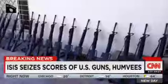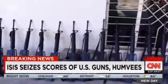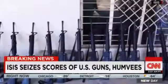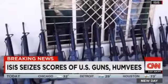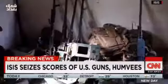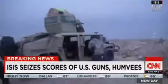Breaking this morning, disturbing new images of ISIS militants getting their hands on scores of American-made guns. The militants attacked an Iraqi military post in Anbar province, and this is new ISIS video you're seeing now showing dozens of guns seized by ISIS. They also made off with American armored vehicles and Humvees.